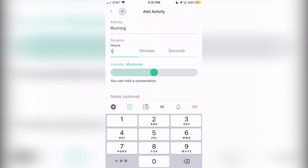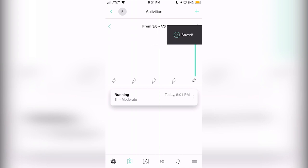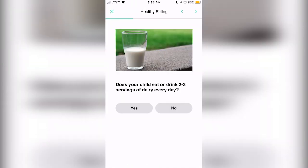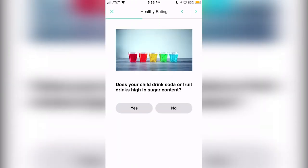For exercise, log how much time you spent doing physical activity each day and rank it by exertion levels. As you input more information, the app will give you helpful tips on foods to consider adding or removing from your diet, as well as fun exercises you can try.